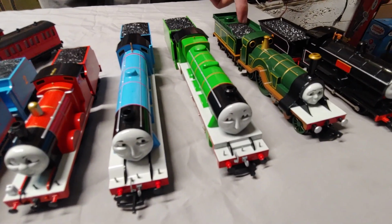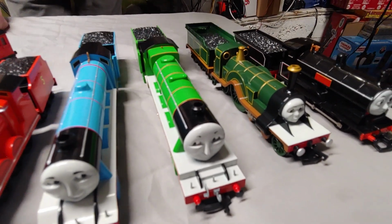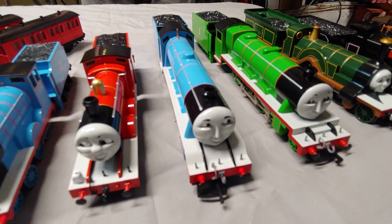Which has also been preserved. So she has hers preserved. Henry's is the Black Five. Gordon, of course, is the Flying Scotsman in real life, rebuilt.